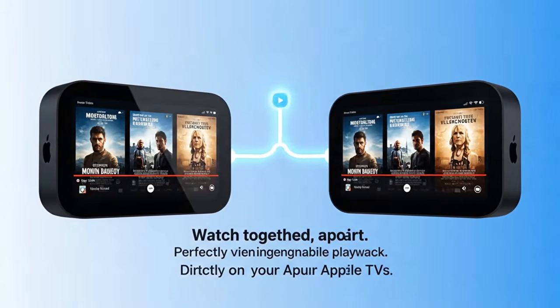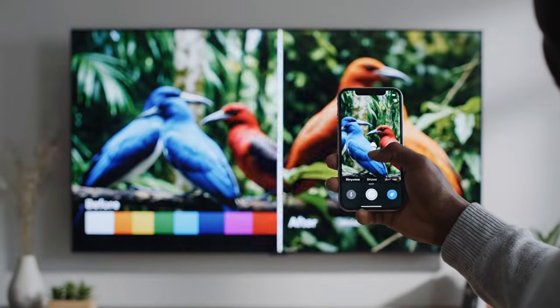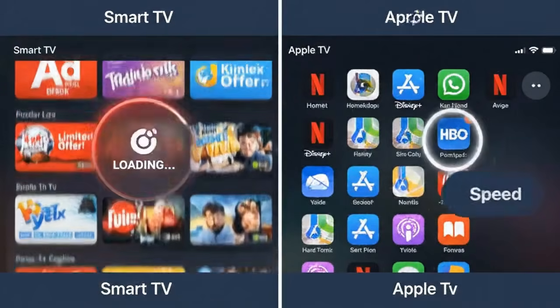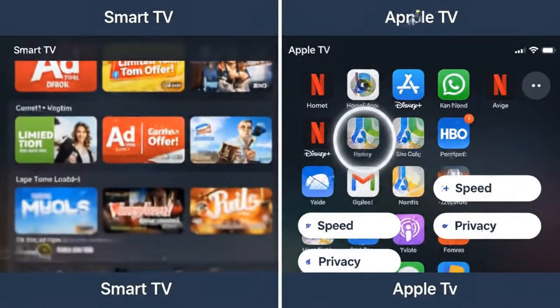But if you're just a casual streamer who watches standard definition YouTube and nothing else, maybe you do not care about AI and ray tracing. For everyone else, keep your money safely in your wallet for now. The biggest Apple TV leap in a decade is just around the corner.